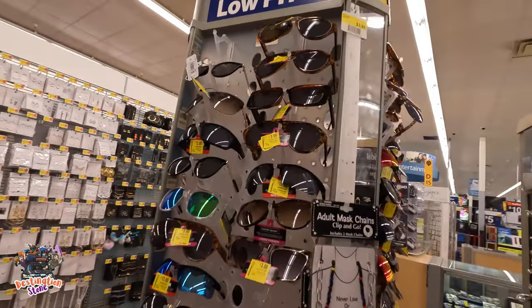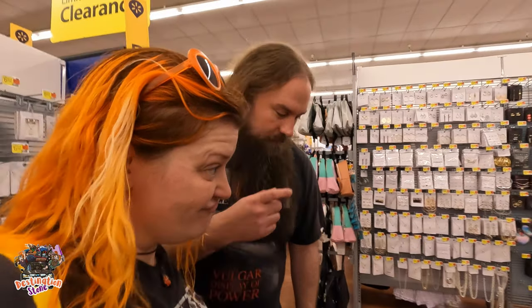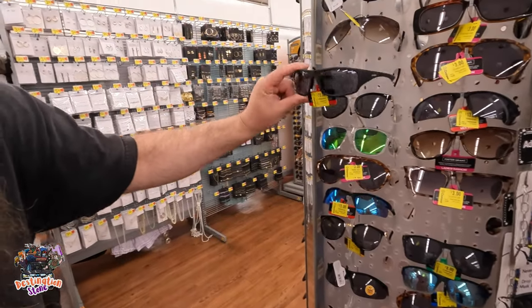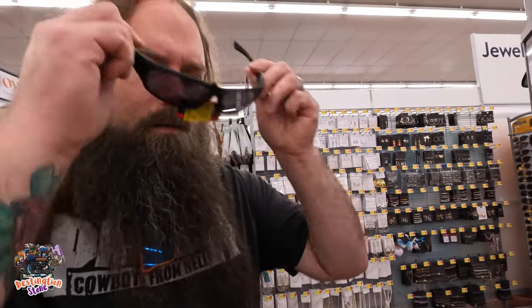All right, we're at Walmart. There's a lot of clear shades here. Dwizzle needs some shades. Yeah, I just want to grab some because these right here kind of fall off my head. Yeah, these are exactly what I need. Just a plain pair. Try one.